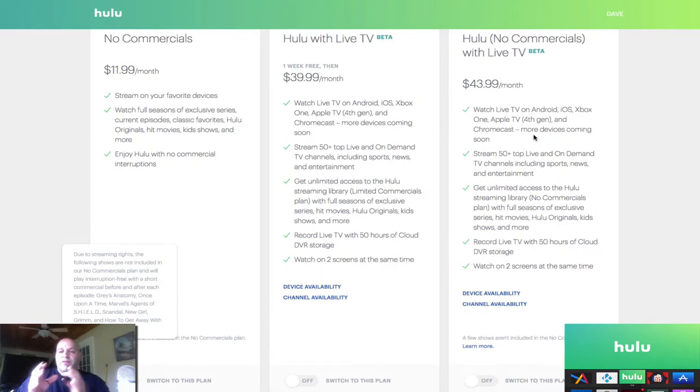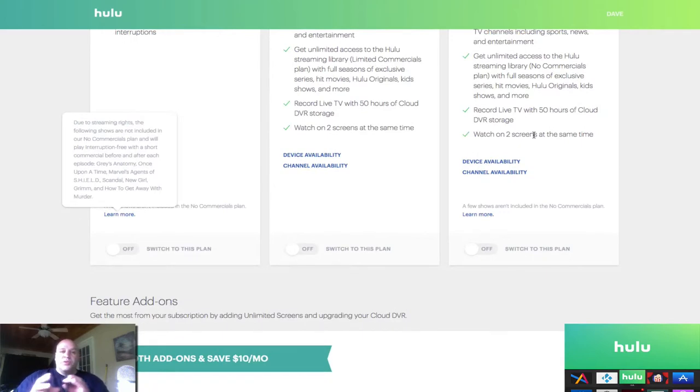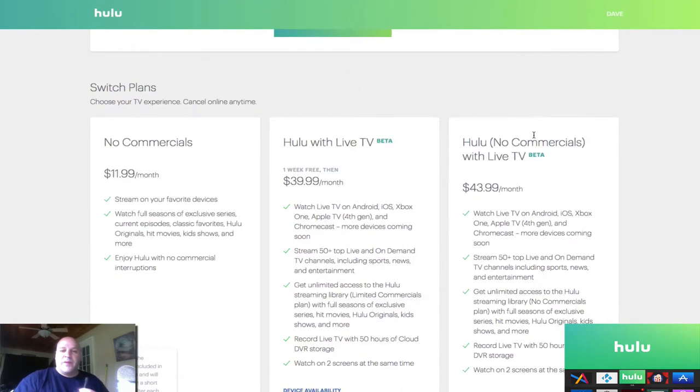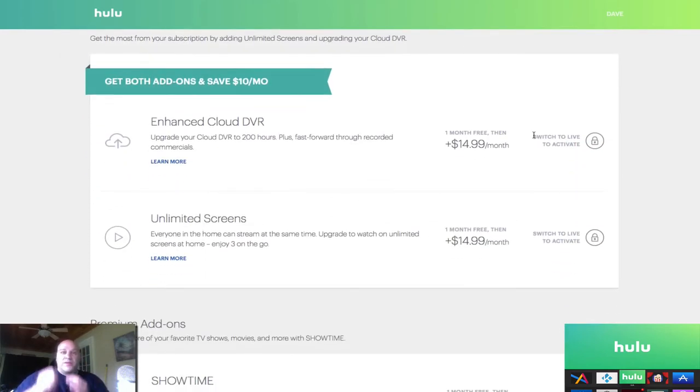Now, you get 50 hours of live and on-demand TV DVR recording, okay? And you also can only watch on two devices. So if I'm in my home and I'm watching on my computer, the Hulu, I'm signed in, and my son's watching it on the Apple TV, that's all you get. So that third person comes in and sits down and they're paying $43.99, you're only going to get two streams at once.